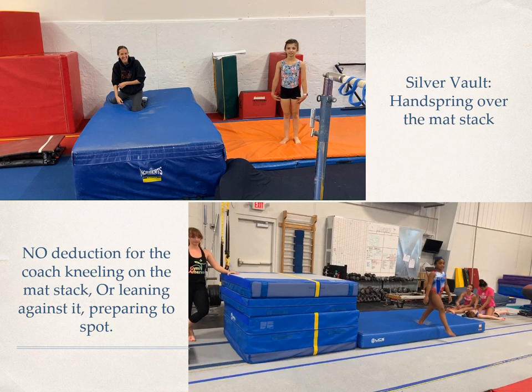Okay, so this athlete is vaulting over the 5x5, and you saw the coach lean in as she tried to reach her to get her over to clear the mat stack. Again, no deduction for those things.